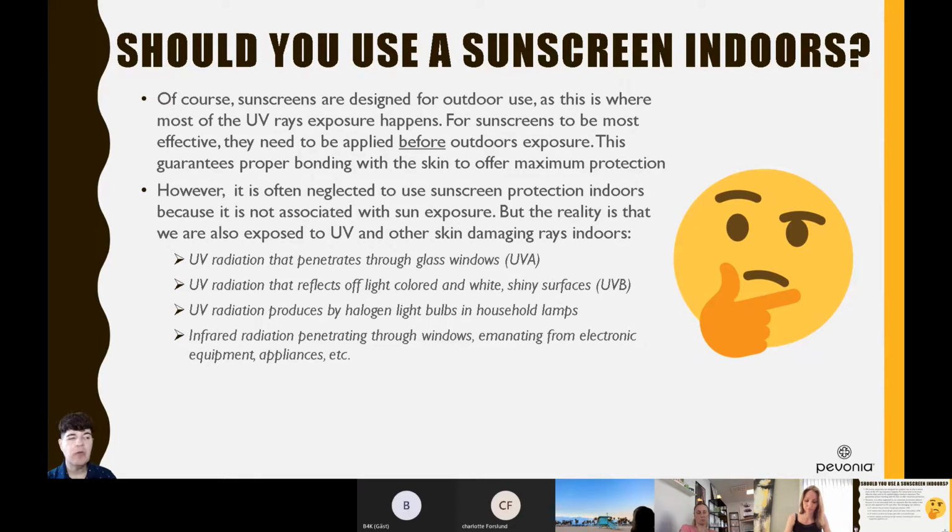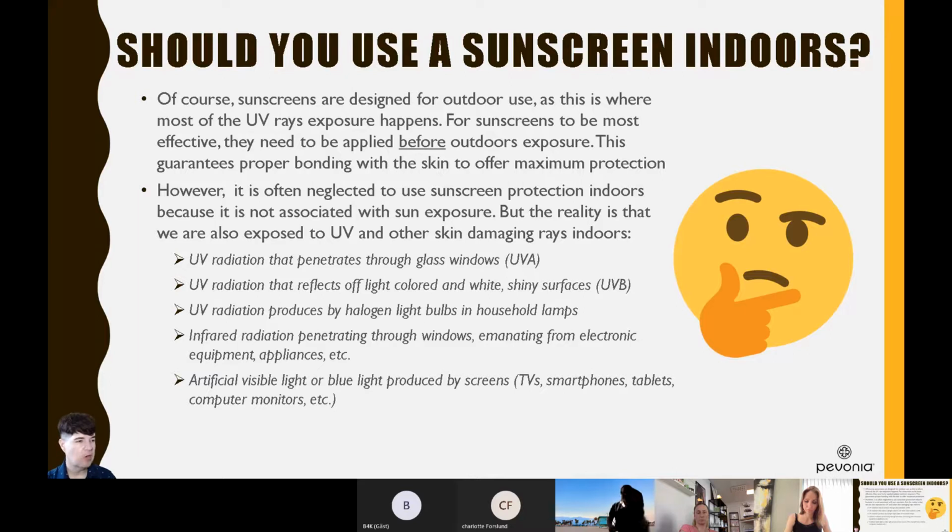It is very important to mention that infrared radiation causes heat or a warming sensation that you can feel, all right? Also, artificial visible light or HEVL or blue light, which we have already talked about, is produced by screens, TV screens, smartphones, tablets, computer monitors. But also to make mention that blue light, even if you're not exposed to these new technology screens, right? Even if that's the case, you still get blue light from the sun, right?